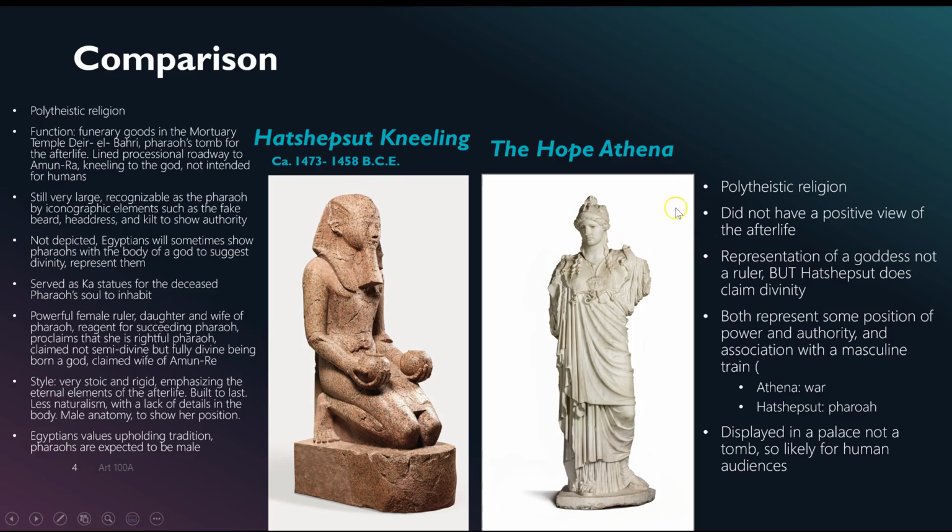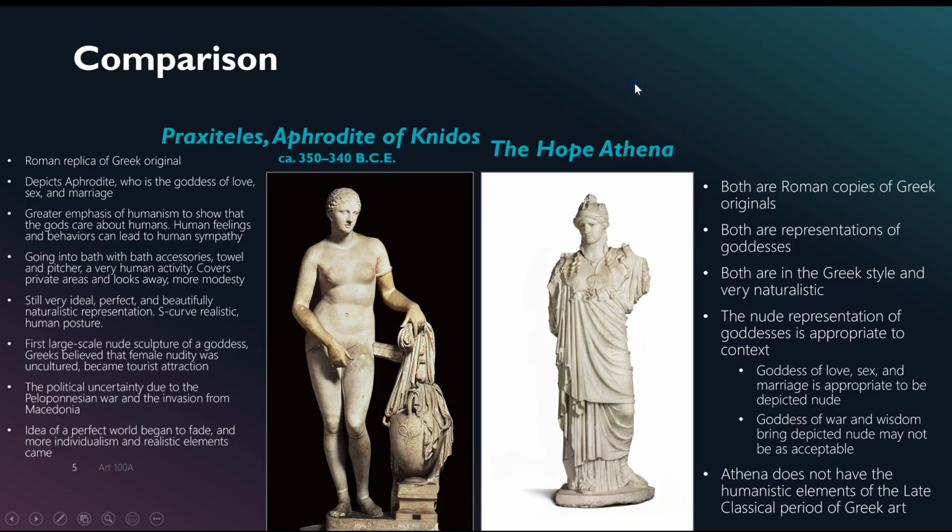And just as the Athena can be recognized by these iconographic elements, such as the mantle and the headdress, the pharaoh can be recognized by the headdress and the fake beard as well. As for Aphrodite of Knidos and the Hope Athena, both of these are Greek sculptures. Both of these are actually Roman copies of Greek originals.